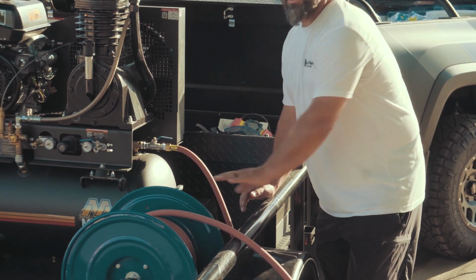We run it anywhere from about 80 to 90 psi here, and once we get through to the other section, we'll talk about the hopper and the dryer. That's where we can dial in our psi and get down to a lower psi, 30 to 40, sometimes even 20.